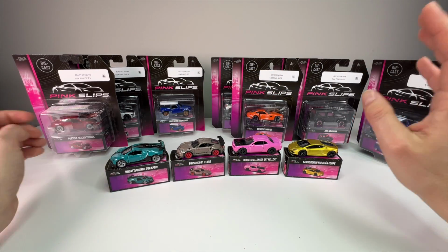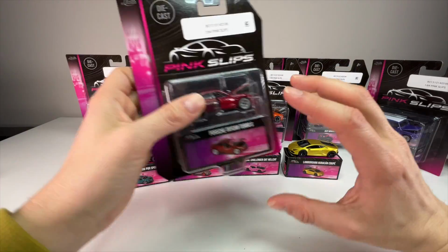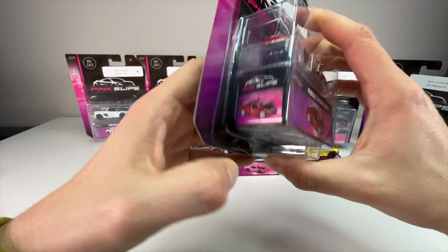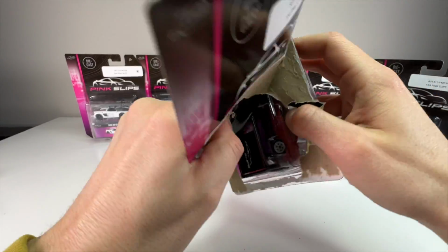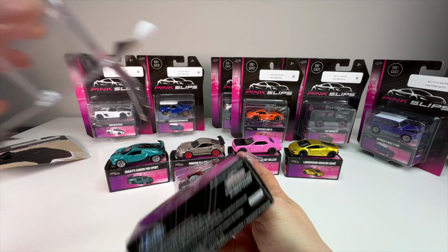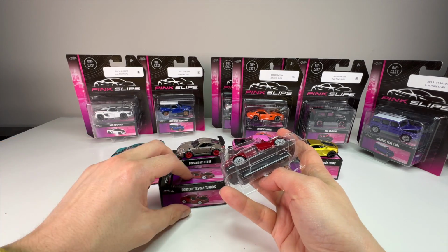I've had models ruined from other companies, but nothing has been a model ruiner so far. So the Porsche Taycan Turbo S, I think this is Porsche's best looking car, legitimately. It just looks so good in real life. The Audi e-tron too, its sister car, just looks excellent. So, there is the Porsche box.